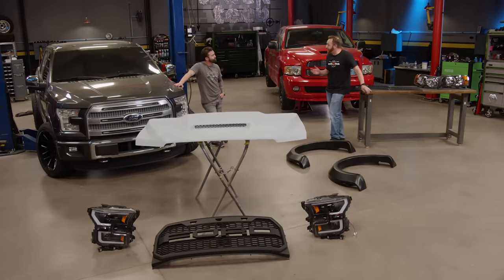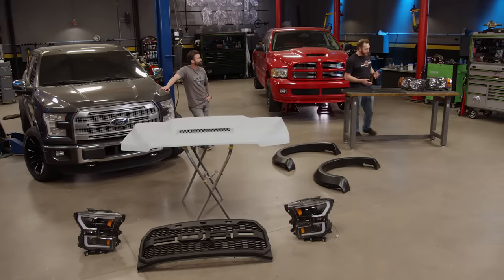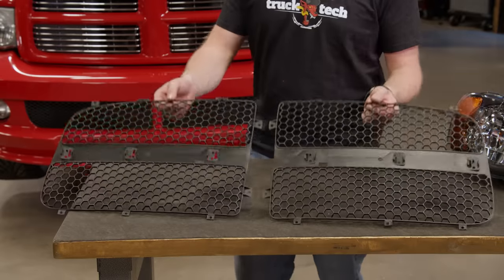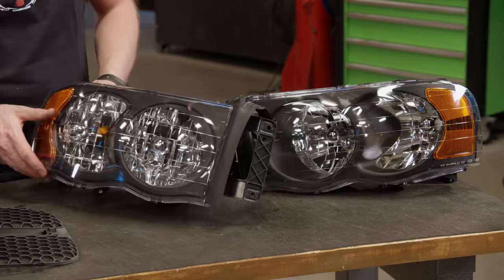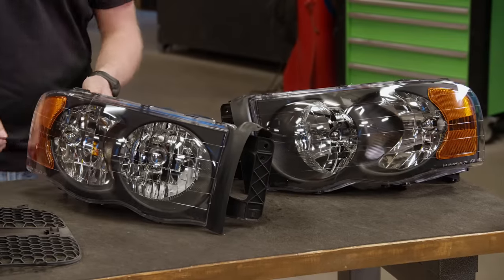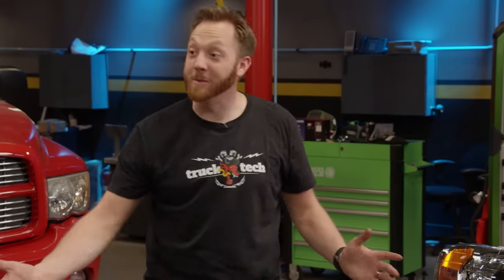Well, I am taking a little bit more subtle approach in the visual makeover of the SRT Ram. Basically, I've got two items. I've got a black grill insert, and I've got a pair of headlights that have some kind of black in the background. All I'm really trying to accomplish here is get rid of a lot of that chrome, kind of bring the truck into the 21st century. But, you are the simplest dude I've ever met. Yeah, who's gonna be winning?